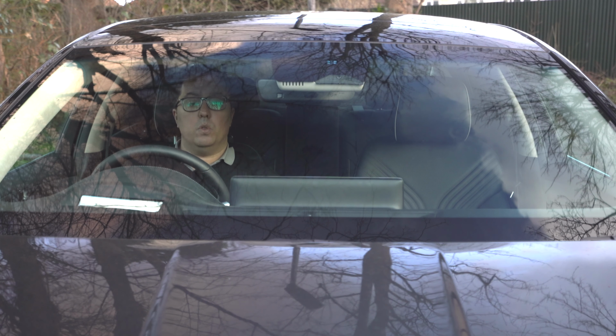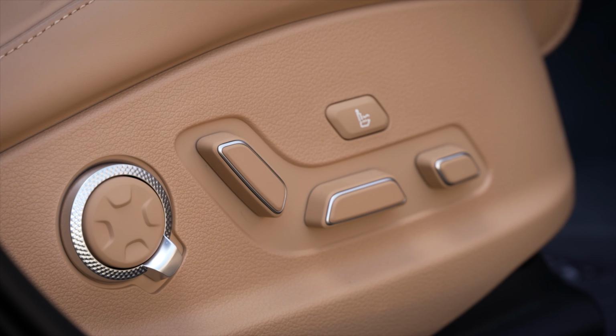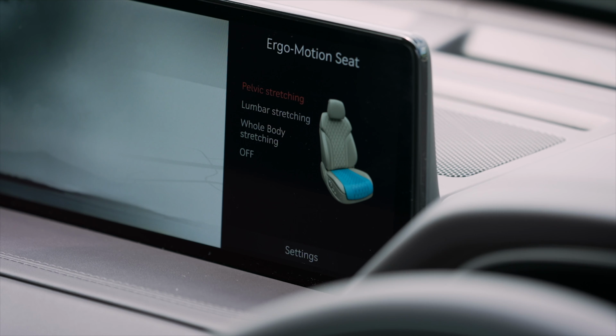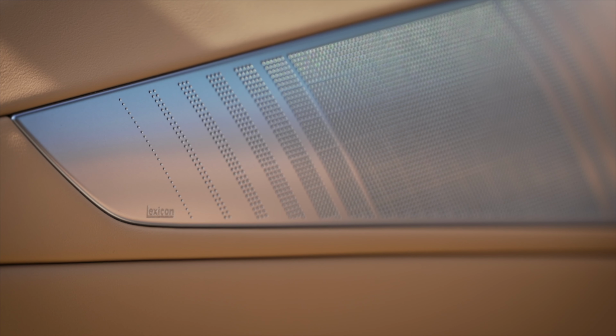We've got heated and cooled seats, 12-way adjustable seats. I love these seats. These are Napa leather. They have all the comfort settings you could want, as well as lumbar control. And these are ergo motion seats, so they will actually massage your back or your legs as you're driving. We've got the Lexicon sound system in this car, which has amazing speakers.